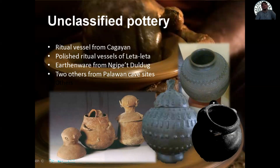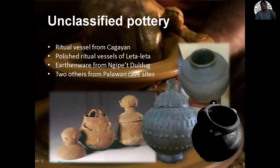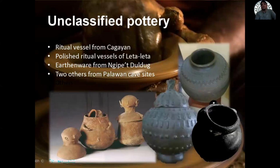So that's it for today. We will be continuing our pottery series next time. We will be discussing tradeware. What are the things that we must consider in trading potteries from other countries to the Philippines? It is used as business.